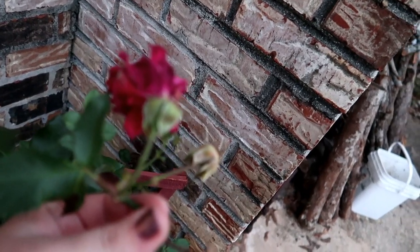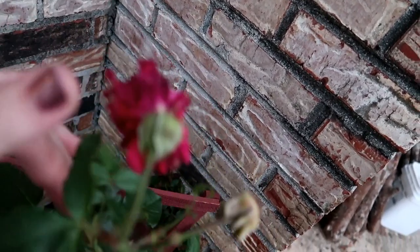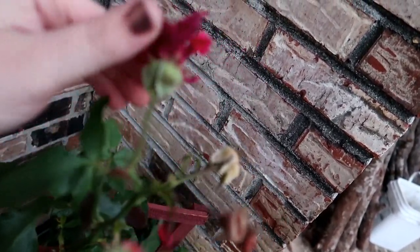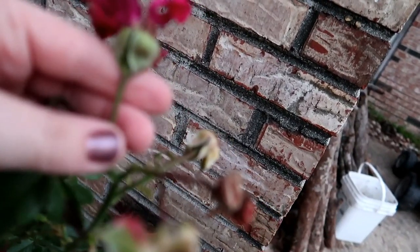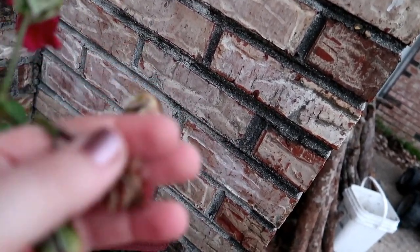Wait, baby. So I'm going to go ahead and cut those off. Oh, more petals are falling. Oh my God. My roses. See, they're just falling off. So I'm gonna go ahead and clip off. See, this is green though. I don't know, there's a little brown part. So I'm gonna go ahead and just cut these off.